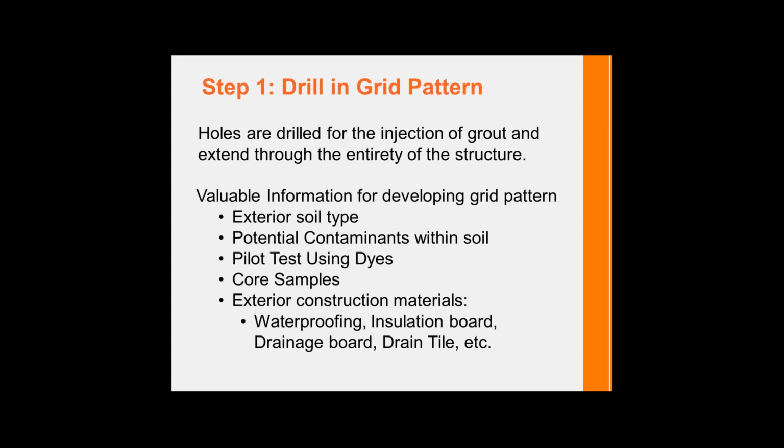What that means is a lot of times when you start to drill your holes, you can find out how your grout is going to travel by pre-pumping water, dyed water specifically. And that's going to tell you a lot about how your grout's going to travel when you start pumping grout. Core samples, truth be told, they're great to have. Any type of soil reports or information like that's great to have, but the truth is you rarely get that. And that's the reality of construction.